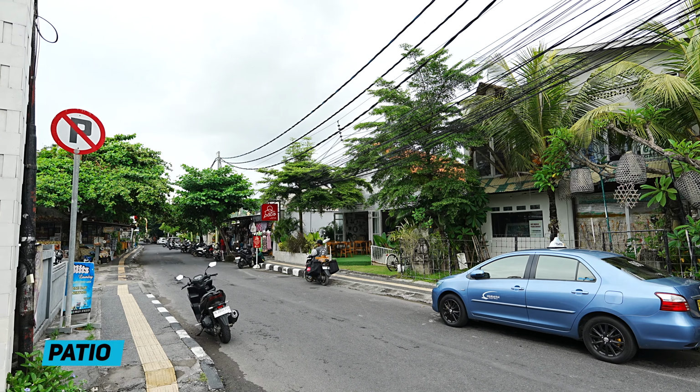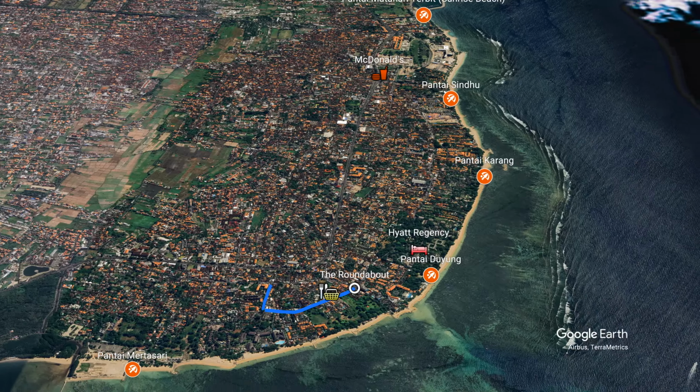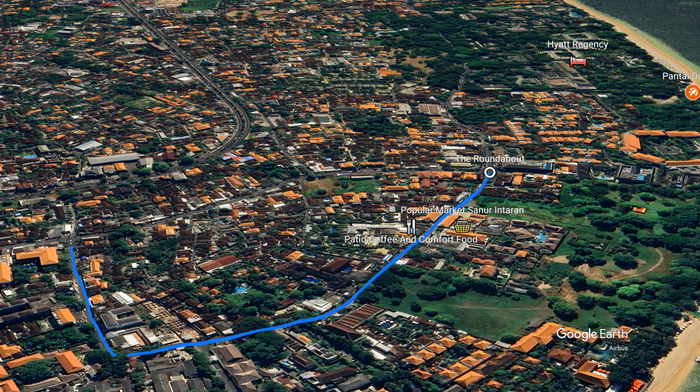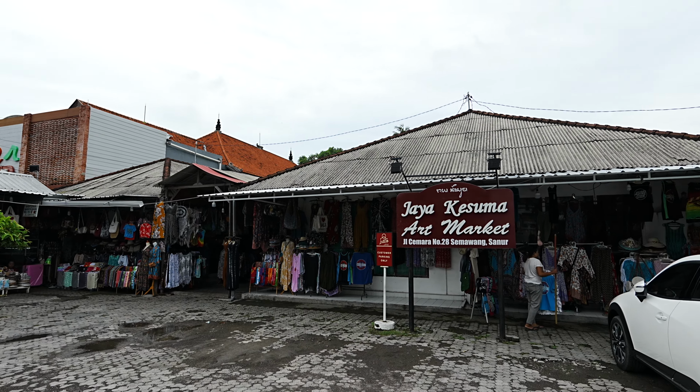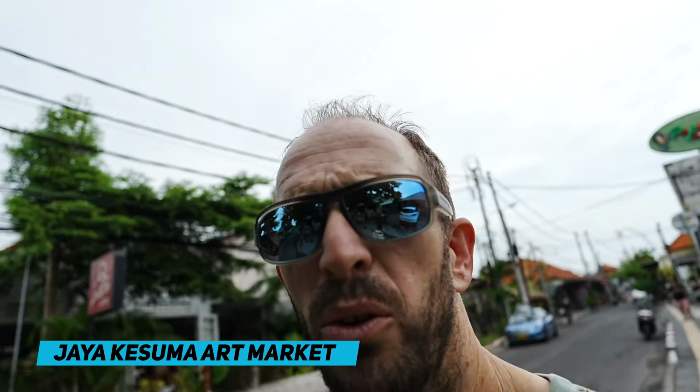Across the road from Popular, you've got the Patio there. I've already reviewed that once before, and I'll put a link up there at the top of the screen. Patio is a good place for a coffee. And across the road from the Patio is the Jaya Kusuma Art Market, a small little art market selling all sorts of dresses and artworks, other sorts of clothes, knickknacks, traditional sort of Bali art market.